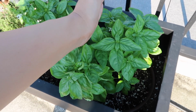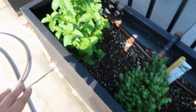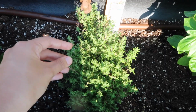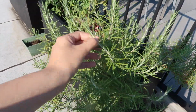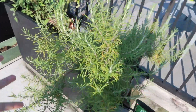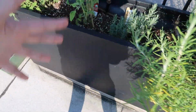Just a couple weeks ago, this plant was like half the size, so that's thriving. There's some mint right here. Have a little bit of thyme. So the rosemary survived the winter and is just like a bush now. Erica actually pruned this because it was so much bigger and taking over this planter.